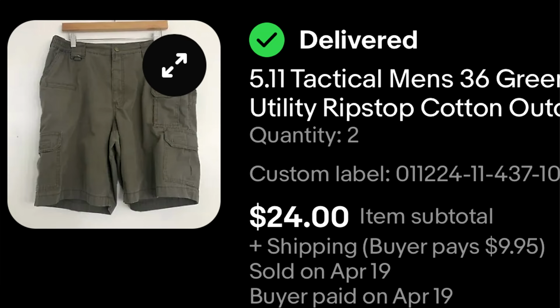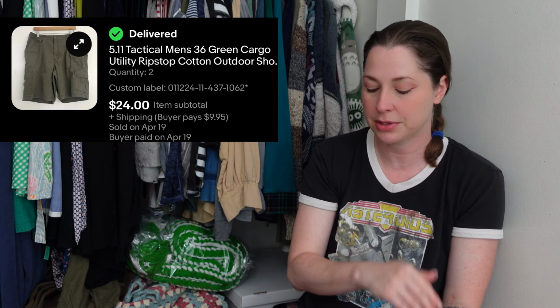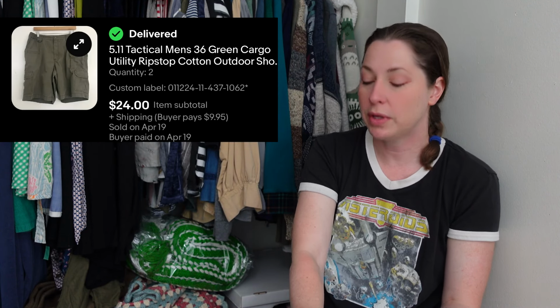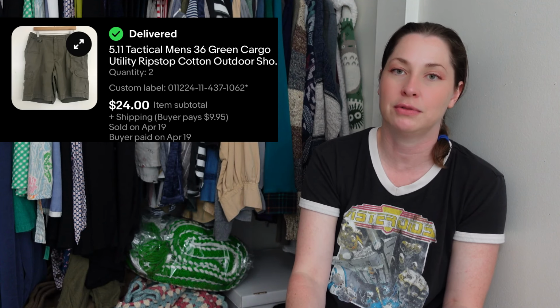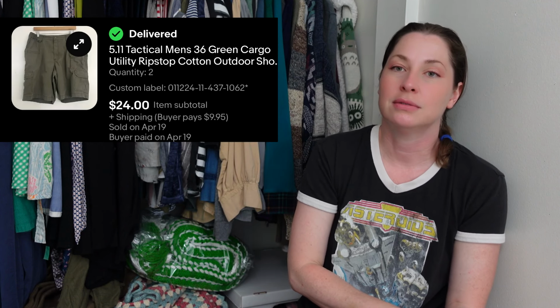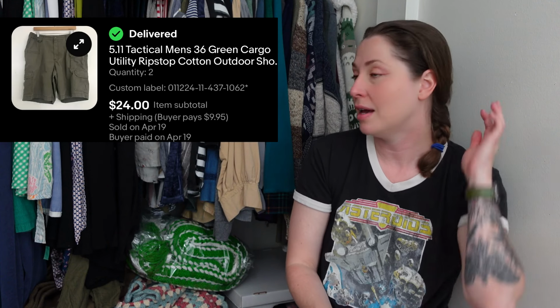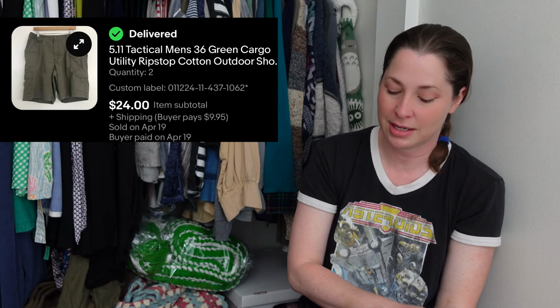This is a pair of 511 tactical shorts. I paid $4 for these each, so a total of $8 for 2, at the Goodwill in Williamsburg. They sold for $24 and then the buyer paid padded flat rate for shipping. So perfectly happy to turn these very quickly into, you know, 15 bucks. 511 used to sell really well. Now it is a little oversaturated, and the ASP is not as high as it used to be.